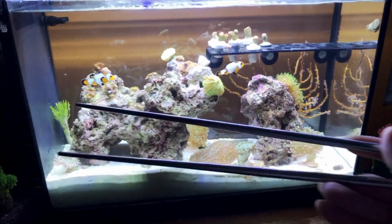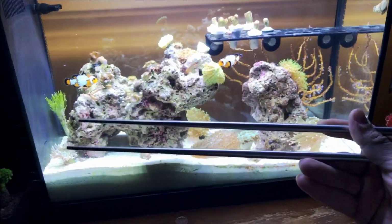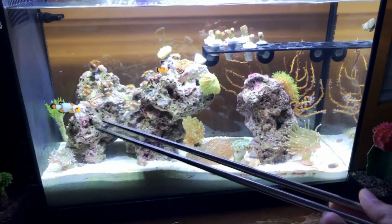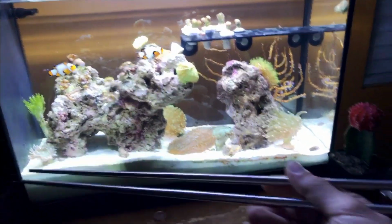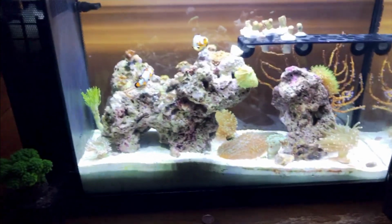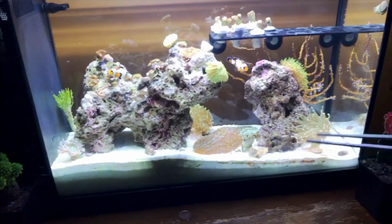So before I switch over, I want to show you guys, I picked up these 14-inch long stainless steel chopsticks off of eBay from China. They came in like 3 weeks and it was just $2 for them. I used them in replacement of the skewers that I have down there. I used to use those like chopsticks in here and just move things around.